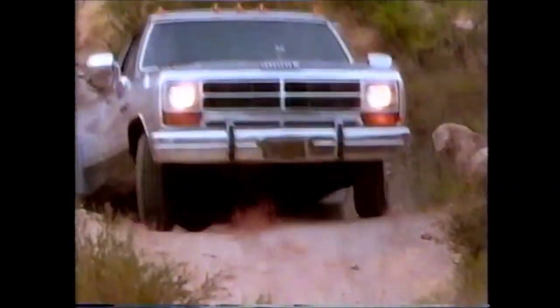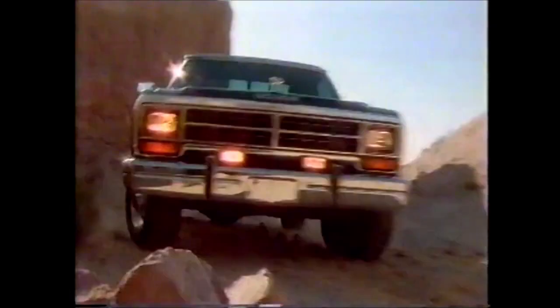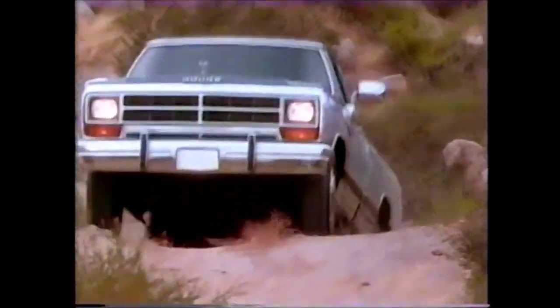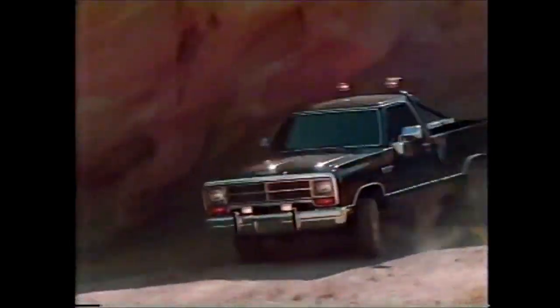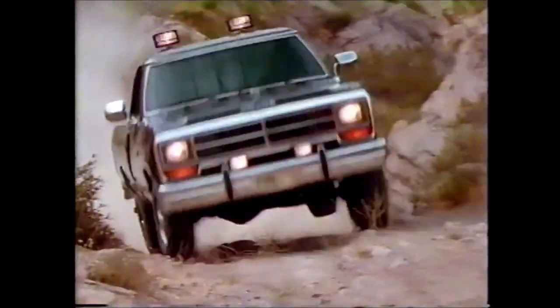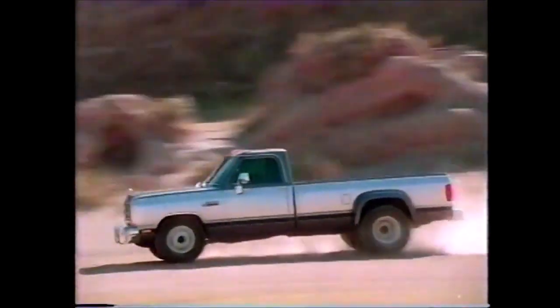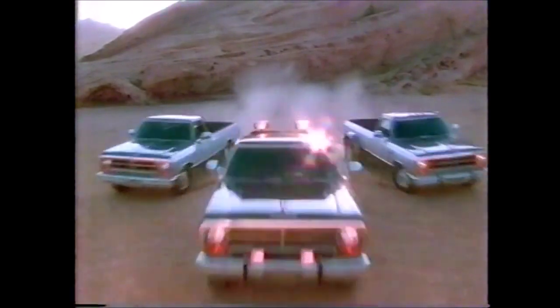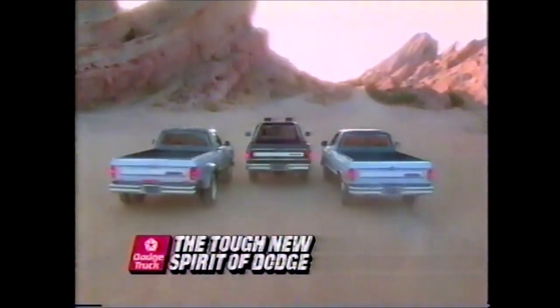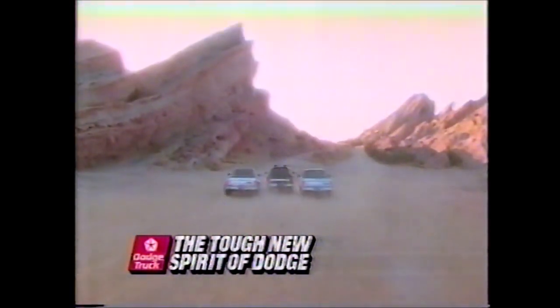They say that when the going gets tough, the tough get going. Introducing the new Dodge Cummins Turbo Diesel. Full-size Dodge Ram with new anti-lock rear brakes. And the new Dodge Dual Rear Wheel Pickup. Now you know what the tough get going in. The new spirit of Dodge! The tough new spirit of Dodge!